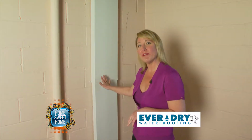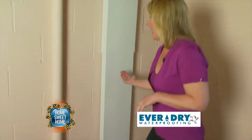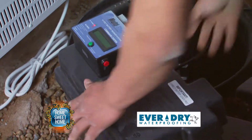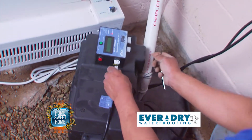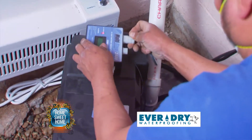This is the Easy Breathe ventilation system. What it does, it collects the mold spores down here, kicks them up outside, they're gone. And what is the Smart Power? The Smart Power is a unit that if you have a power outage due to storms, it allows the pump, which operates and pulls water out of the basement, to continue operating. So even if Mother Nature has other plans, we can keep the space dry.